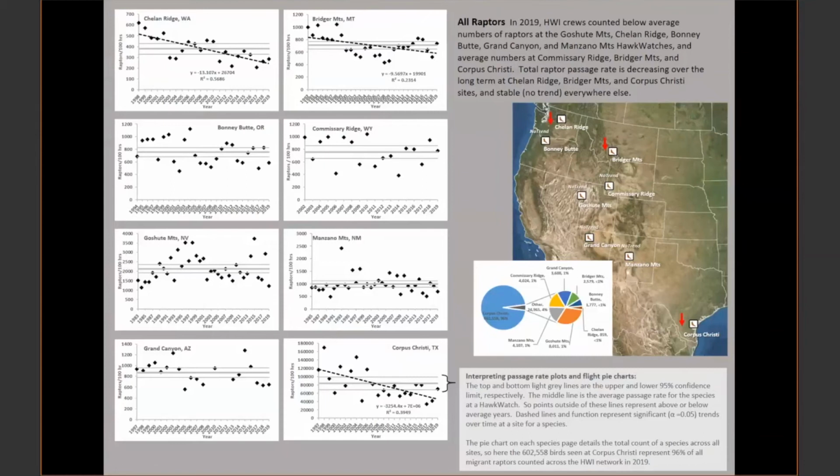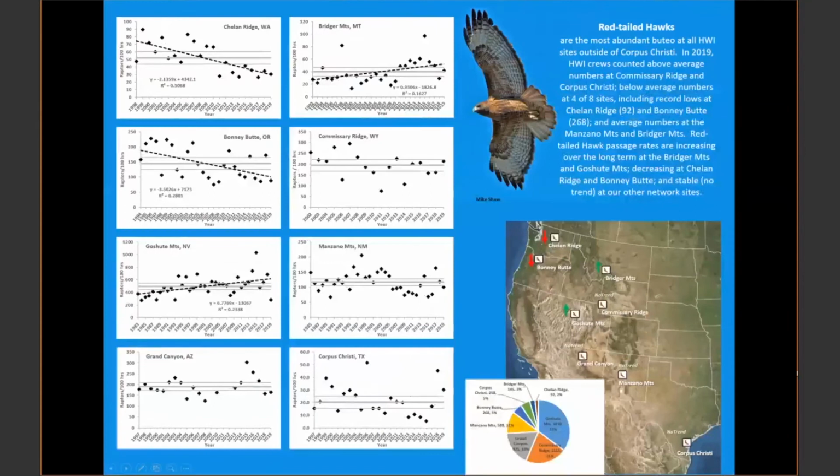I think Jesse's going to talk to us about red-tailed hawks next, right? Yeah, so I just happened to pull it up, and in Corpus Christi, they've seen 15,000 broad-winged hawks in count today. So again, you can check that out on Hawk Count Live and see what they're seeing. Pretty phenomenal numbers. So for red-tailed hawk, we're just going to go through a quick few examples of species that are in our report. Most people are probably familiar with red-tailed hawks. Hopefully, we've all seen one before.